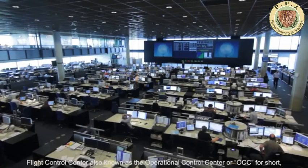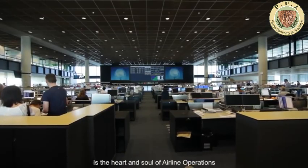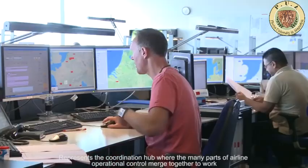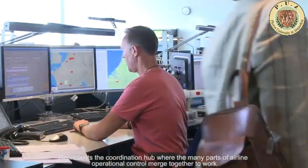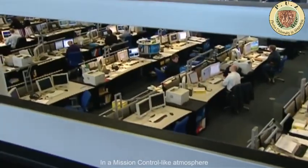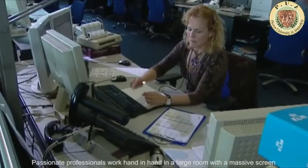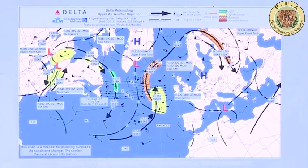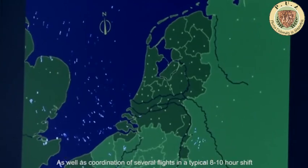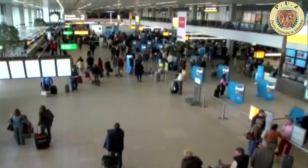Flight Control Center, also known as Operational Control Center, or OCC for short, is the heart and soul of airline operations and represents the coordination hub where the many parts of the airline operational control merge together to work as one collective, effective unit. In a mission control-like atmosphere, passionate professionals work hand in hand in a large room with a massive screen, assisting in the pre-planning, flight monitoring, en route assistance, as well as the coordination of several flights in a typical 8 to 10 hour shift.